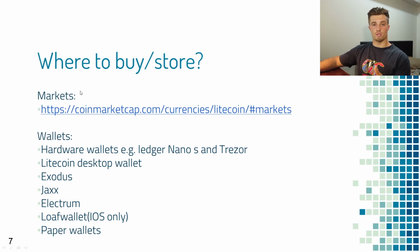And so where do you buy and store Litecoin? Well, first, actually, I'll go on to the wallets first. So you have quite a few options with Litecoin. You can put it on a hardware wallet, for example, the Ledger Nano S or a Trezor, or you can put it on the Litecoin desktop client, also the Electrum client. You have the multi-cryptocurrency wallets like Exodus and Jaxx.